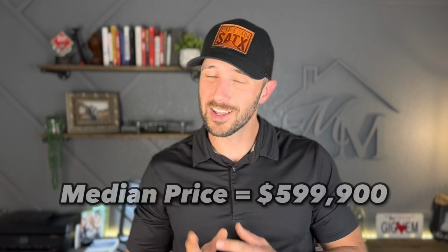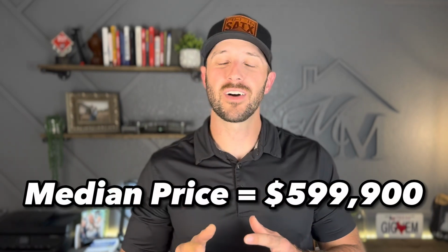Now, Stone Oak is not one of the most affordable places by any stretch of the imagination. If you're looking at rentals, I was just looking a couple days ago, and you really can't find a whole lot for under $2,500 a month in Stone Oak. If you're buying homes, the median price of current homes for sale in Stone Oak is right under $600,000. You're only going to find about 30 or so homes under $400,000 in all of Stone Oak out of the 251 that are currently listed.